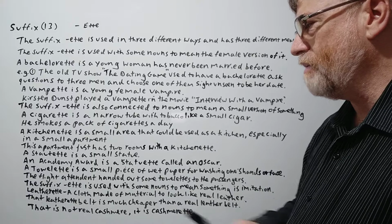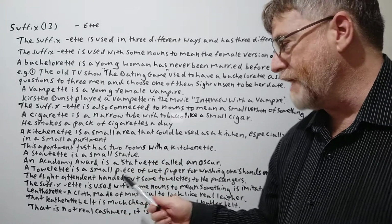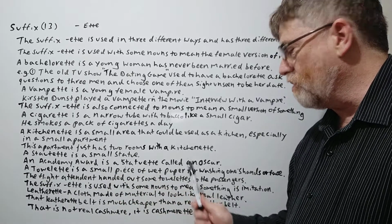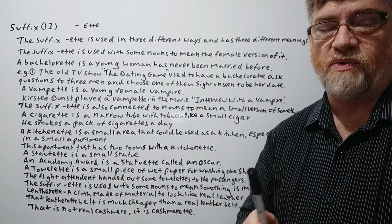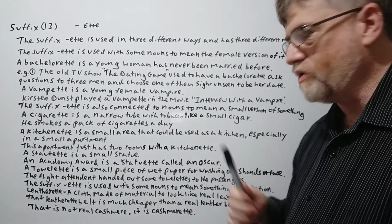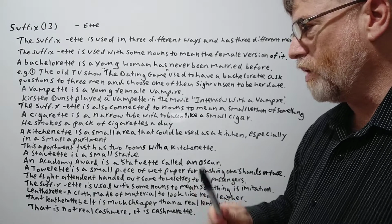All right, let's continue. A statuette is a small statue. We hear this all the time. An Academy Award is a statuette called an Oscar. If you ever watch the Academy Awards, you know that is a small statue they give to people as an award. All right, let's continue.